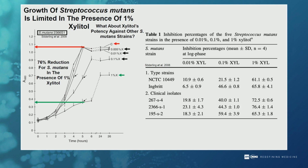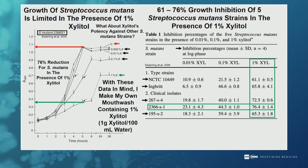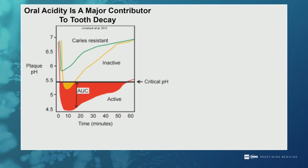So just to show that xylitol is efficacious against those other strains of the same bacterium, that's what I'm showing here. Those are the strains, starting with the strain I just showed. So 76% reduction in the presence of 1% xylitol, but also pretty good reduction with these other strains of the same bacterium. So 61 to 76% by having 1% xylitol in the mouthwash. So with these data in mind, I include 1 gram of xylitol per 100 mils of water in the homemade mouthwash. So what else is in that mouthwash?